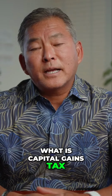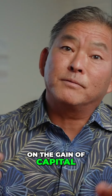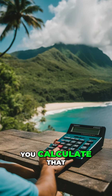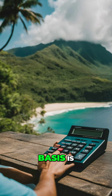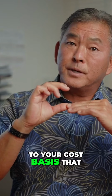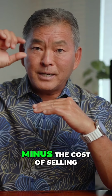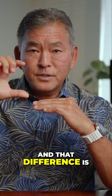What is capital gains tax? Well, capital gains tax is a tax you pay on the gain of capital. Funny how that sounds. So how do you calculate that? You start with what your cost basis is, and then you take all of your improvements that add to your cost basis that you have receipts for, and then you take your selling price minus the cost of selling, and that difference is your capital gain.